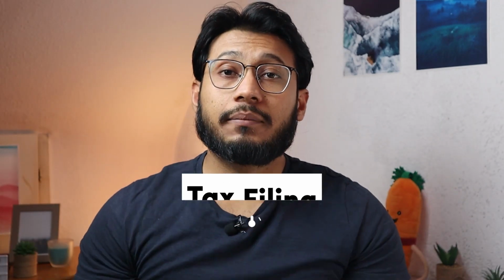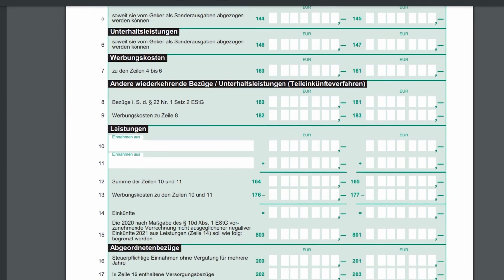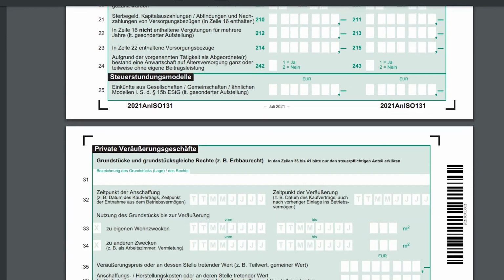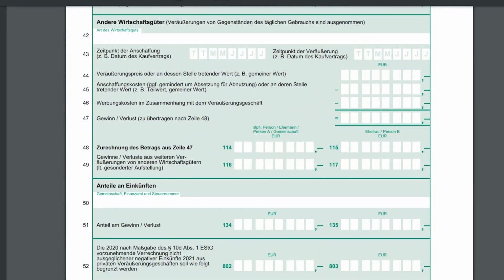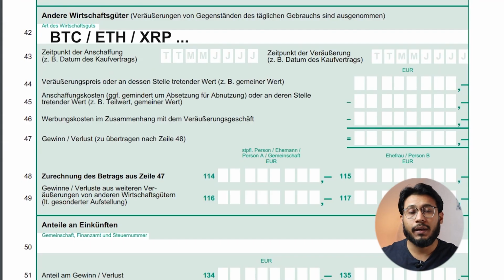Let's talk about tax filing. Tax filing is the final amount you put in the tax return. Let's look at the tax return document where we can put our crypto details. So this document is called the Anlage SO. Almost at the bottom of this document, in number 42 is where we can place all our cryptocurrencies. For example, Bitcoin, Ethereum, XRP, etc. As you can see in this official document, we don't have many options. We just have one line to put all of our crypto details.